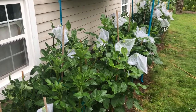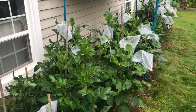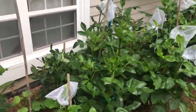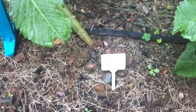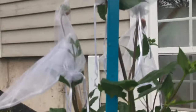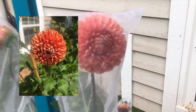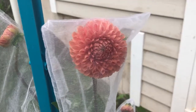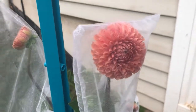They were getting eaten by bugs, so I had to get some mesh bags to help protect the blooms, but I'll show you what we've got. So this one here, not gonna focus, but this is Cornell Bronze, and it's beautiful. I've already picked a ton of blooms from it. It's a sturdy plant, it grew well, happy with it, gonna grow next year.